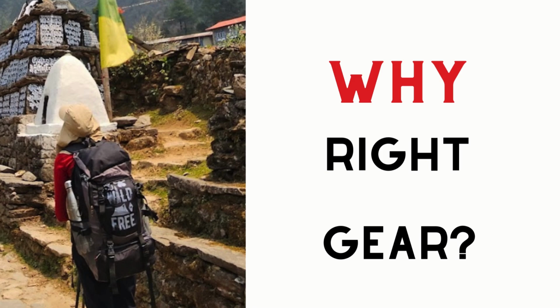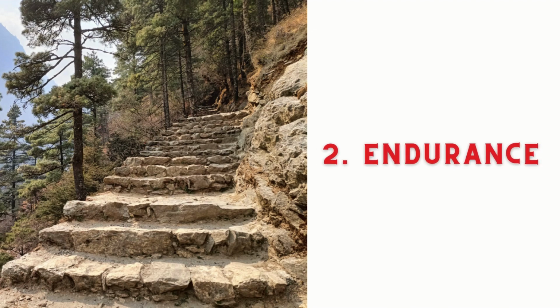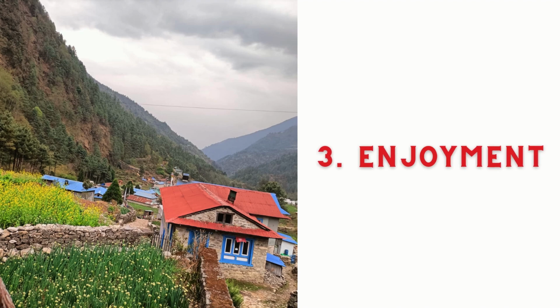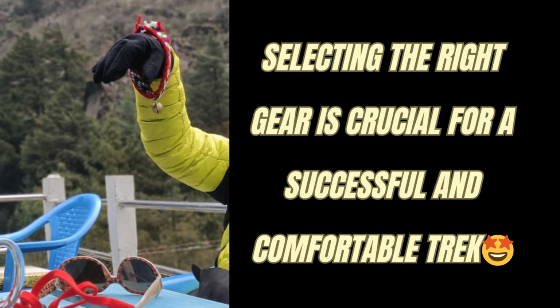It is not only for safety, endurance, and well-being, but it will also help you to focus on the trek itself, thereby enhancing your endurance and the overall exciting experience and enjoyment of the trek. So, now let's see how I chose my gear.